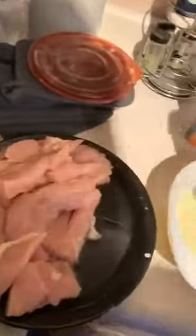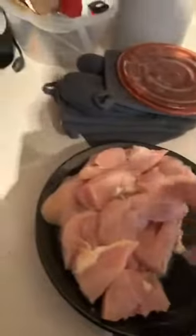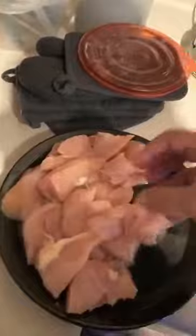Nice and crispy too. Alright, so I still have a lot of chicken to go through. And I haven't even gotten to the waffles yet. I haven't even scratched the surface with the waffles, so I probably should.